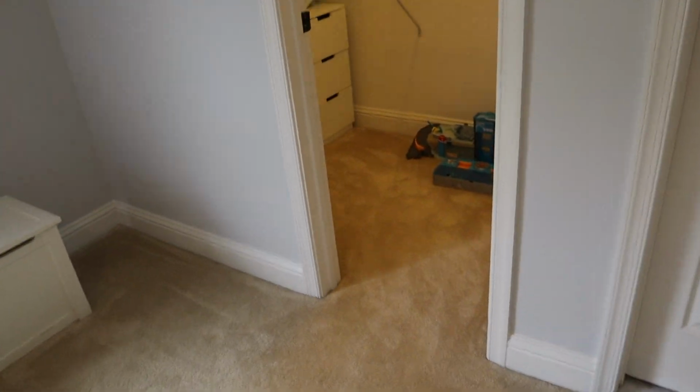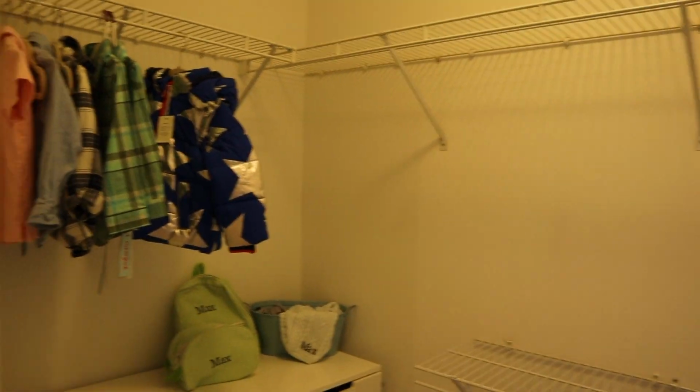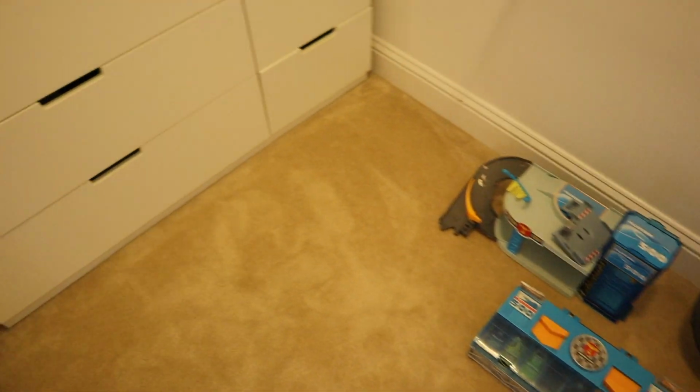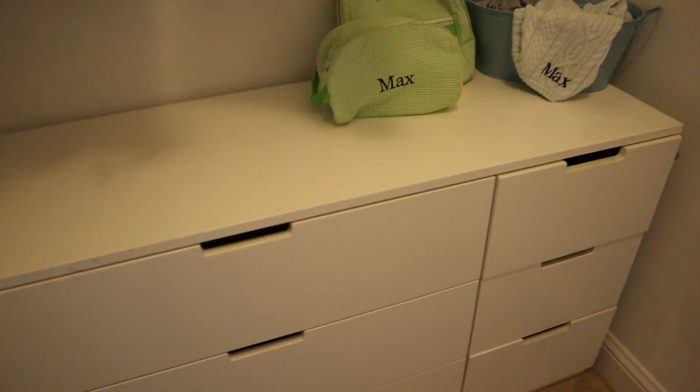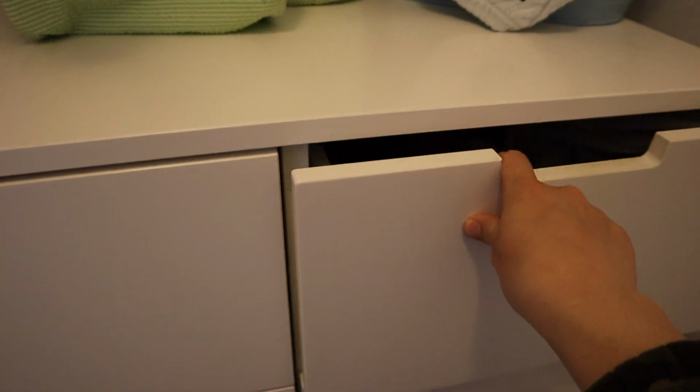So I want to talk a little bit about minimalism here. I just try to not buy very much is how I go about it. He has his big tracks that he likes and those kind of things. I've talked a lot in our playroom tour about how I try to do minimalism with toys, but I want to show you a big secret here. The key to mom life.